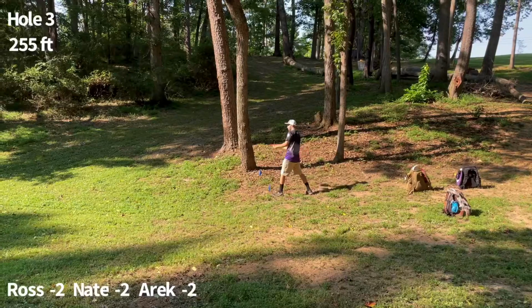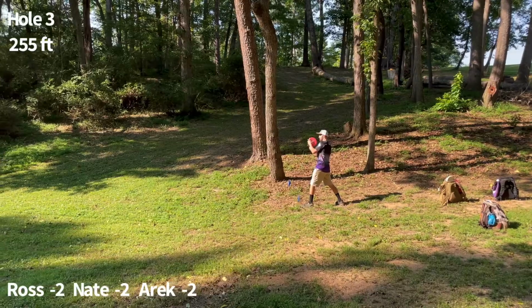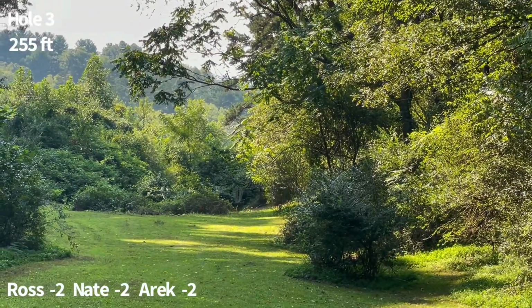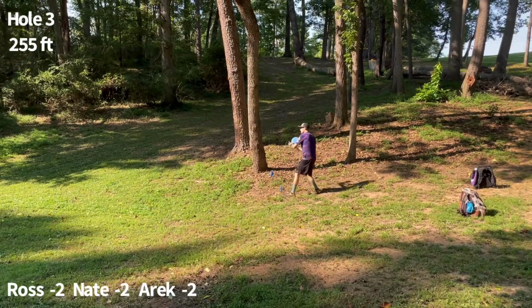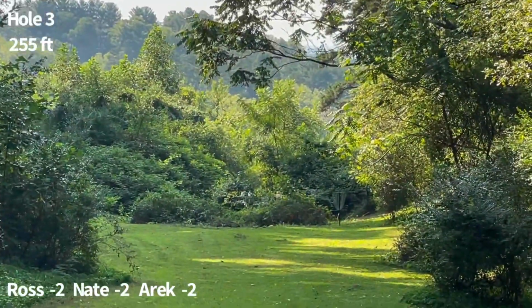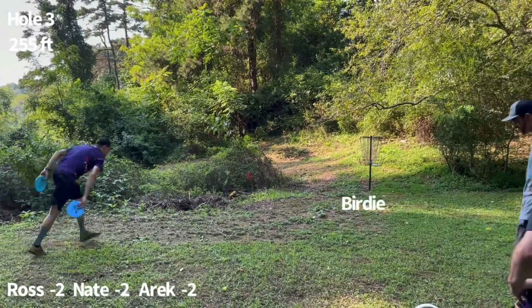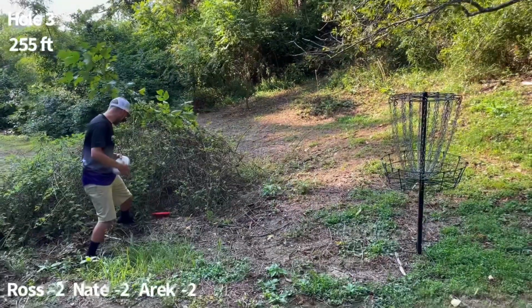Ross puts that one close. Nate with a similar line. I think it'll burn down more. Puts it right next to Ross, maybe a little closer to the basket than Ross. Arek is a little wide. He's got a putt for birdie, but he wanted to be closer, I'm sure. And it's in. Looking like another star frame to start the first three holes.